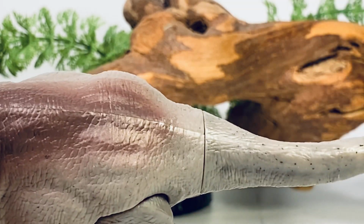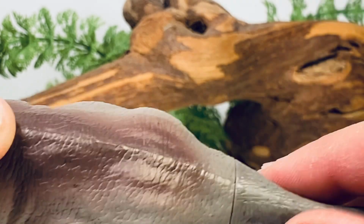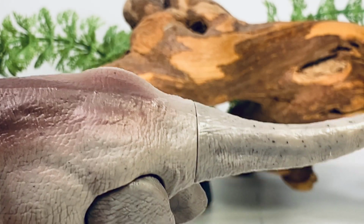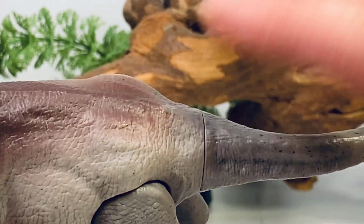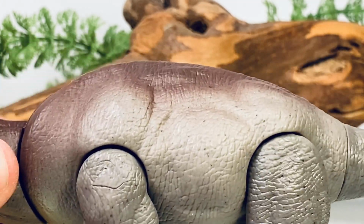Now, I've seen on some other people's figures that this maroon coating goes down to right about the tail right here, and then it just abruptly stops where the tail is. Thankfully, it's not like that on mine, but we all know Mattel does not like painting the tails of their figures. So, the people's figures I've seen where the paint just abruptly stops, it does not look that good.